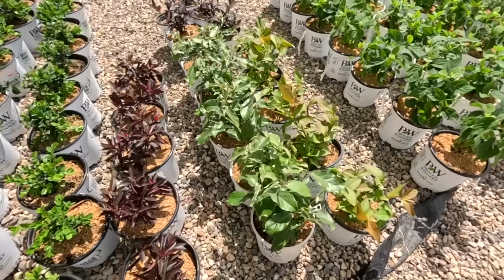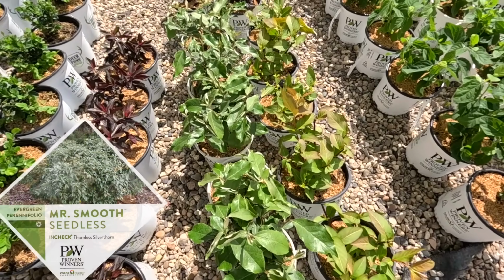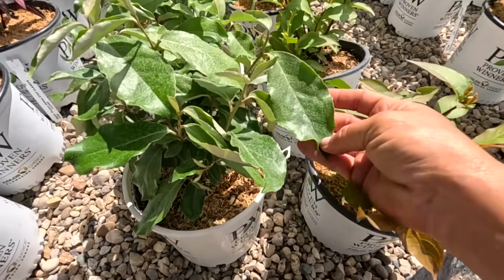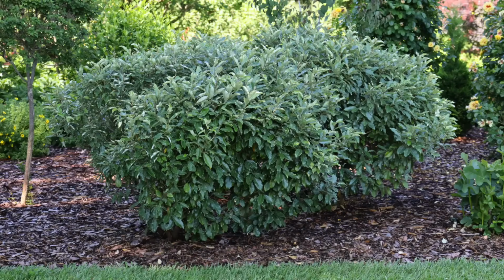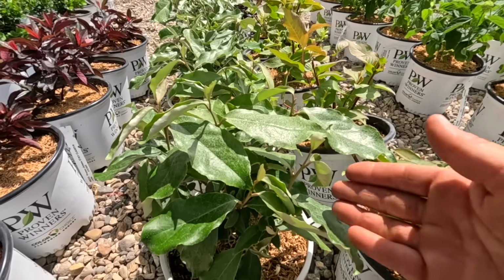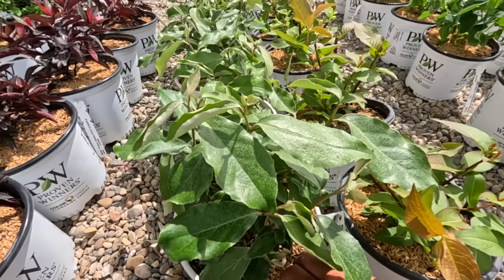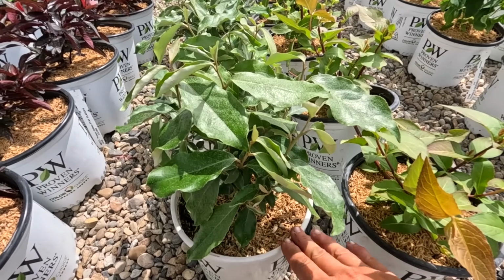This next one, I have absolutely zero experience with this type of plant altogether. It's a thornless silverthorn called Mr. Smooth Seedless, and I saw it as something that's going to be out next year. I saw it on the list and I thought, oh, this would be such a fun one to try. It's got such a unique glittery look to the leaf. They're just really interesting. And they grow 4 to 6 feet tall and wide, zones 6 through 9. And apparently they have small white flowers that are fragrant in the fall, which I think is going to be really fun to see what happens with this.